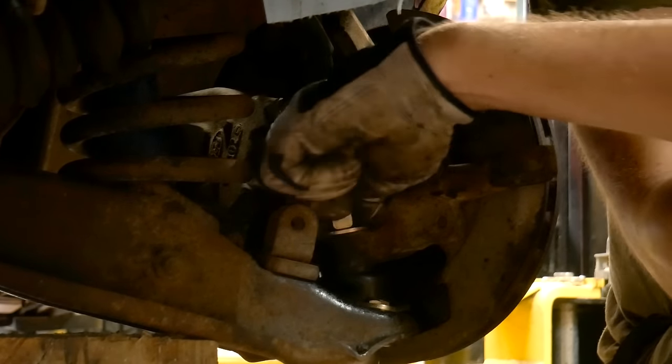I figured the least we could do is take out the two remaining screws and Loctite them so that they stay in there. Which seemed like a good idea until I dropped one of them.